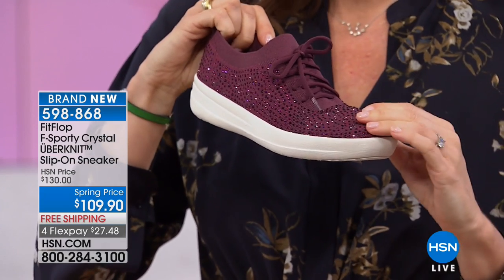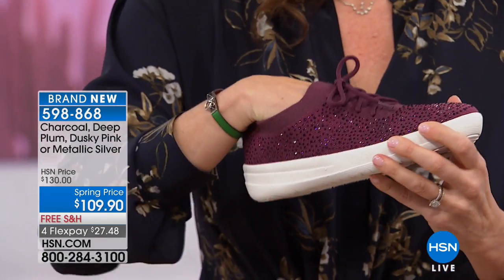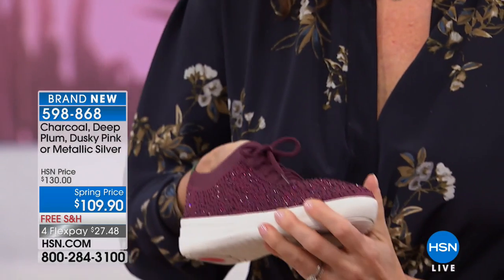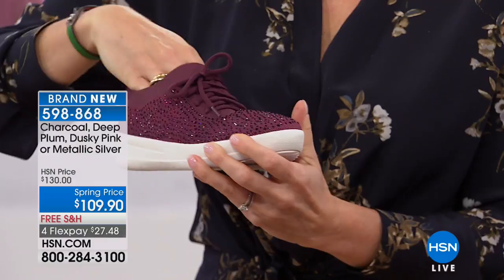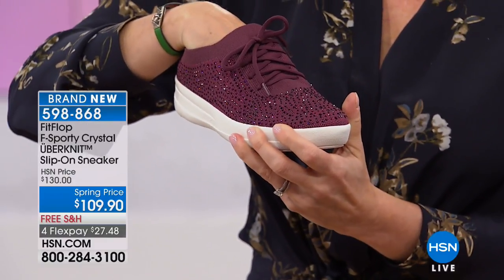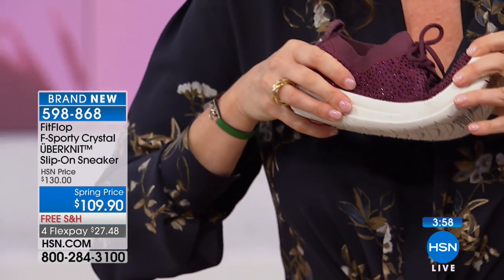So even with the crystals, you would think, oh, this is gonna be a little uncomfortable. I'm putting my hand inside right now. You can't feel the crystals. Right, it is all smooth. But again, it's very breathable, the fabric. So you're gonna get a lot of wear out of all of these.